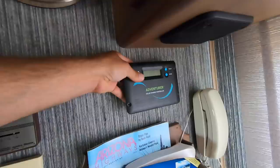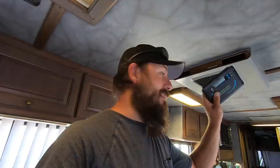It's gonna get mounted back here, but I'll have to cut a hole, and I don't have time for that today. So this is just gonna sit behind the fridge on the outside. The best way to run this is just to put your solar panels up on the roof, drop the wires right down the back of the refrigerator where the heat vent is, and wire it right in.